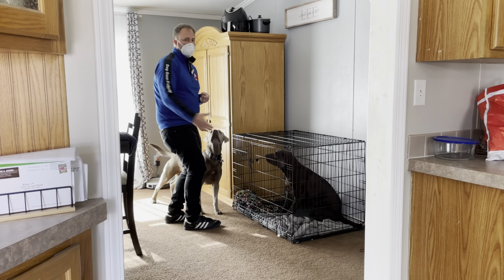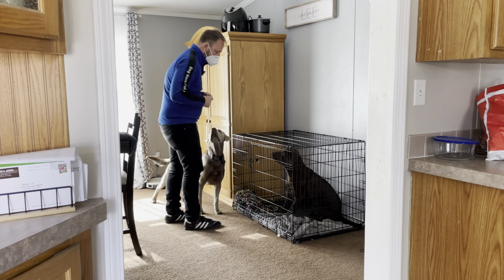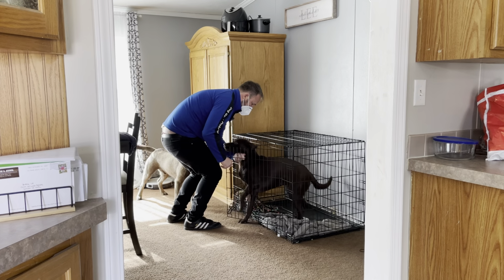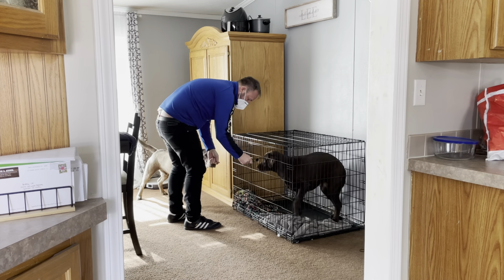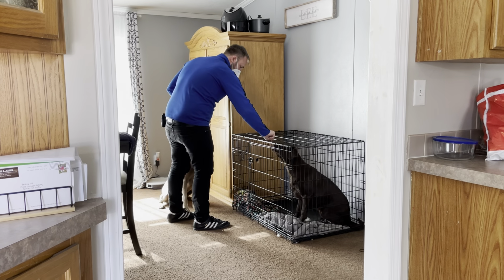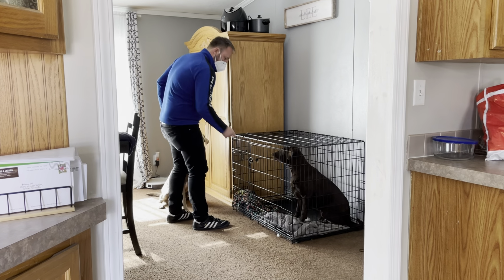instead of just coming and opening the door and then it erupts out of there. So then I can come and open it a little bit. Whoop. That's what we don't want to have happen. So I did too big of a step there. Sit. Yes. Reach.